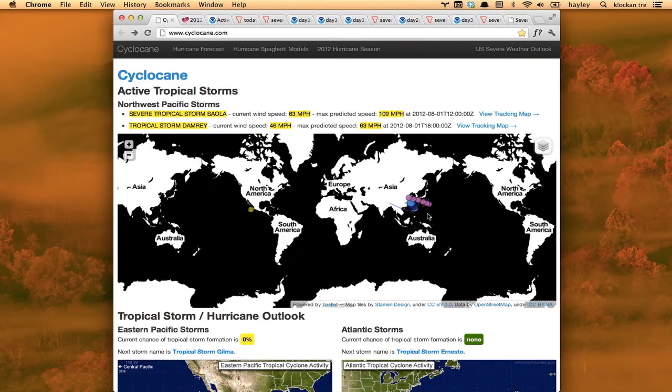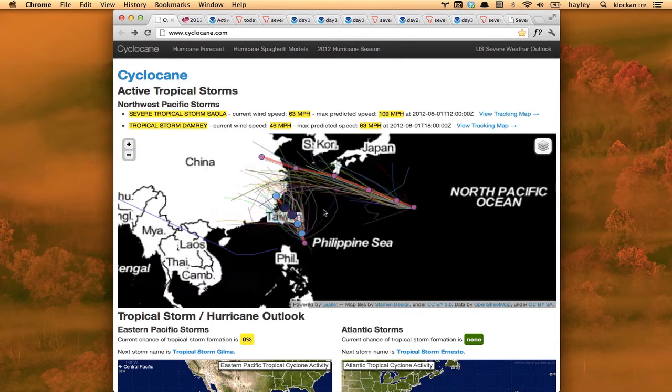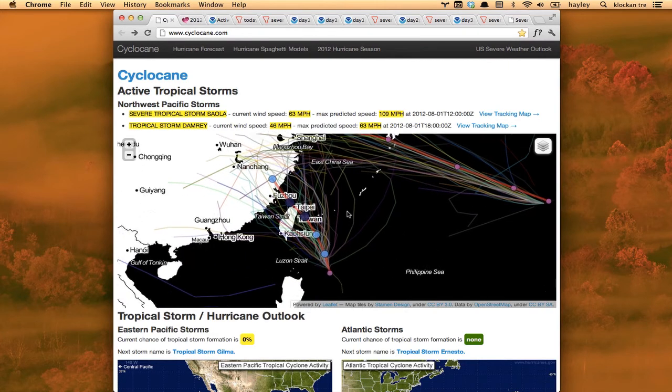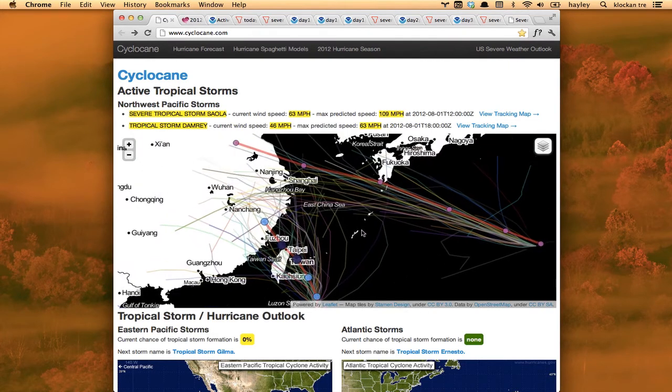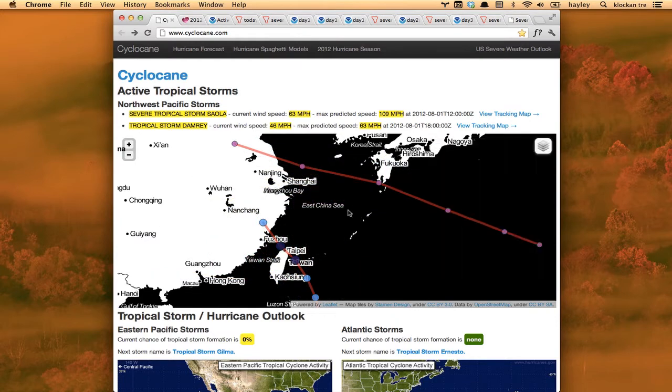So we've got Saola and we've got Damrey. Damrey is potentially going to affect Japan. Saola looks almost certain to affect Taiwan in the near future. And then, of course, let's turn off the spaghetti. There we go, it's less cluttered. Both of them appear like they're going to affect China at some point. So we'll keep an eye on that.